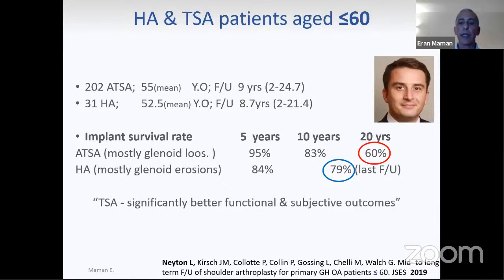What about the age of 60 and younger? Neton from Lyon, France, studied 202 anatomic total shoulders in relatively young patients, average age 55, compared to 31 hemiarthroplasties, again in young patients. At 20 years follow-up, for the anatomic total shoulder, mostly because of glenoid loosening, the implant survival rate was only 60%. It's not good. Hemiarthroplasty was better: at more than 10 years but less than 20, it was a 79% survival rate.